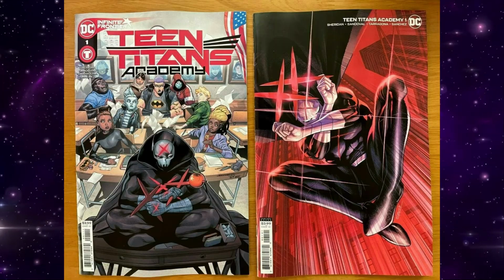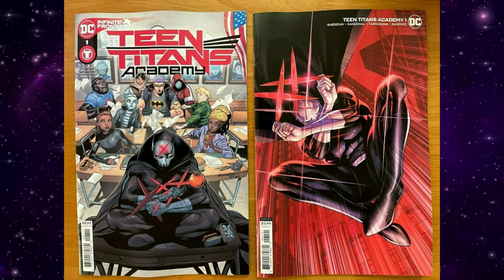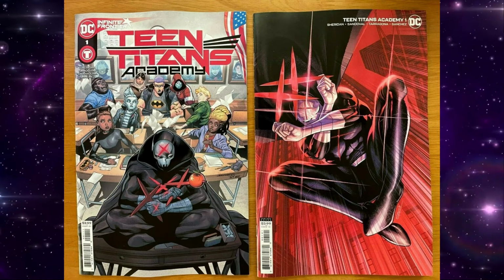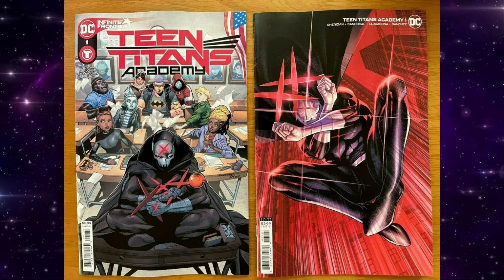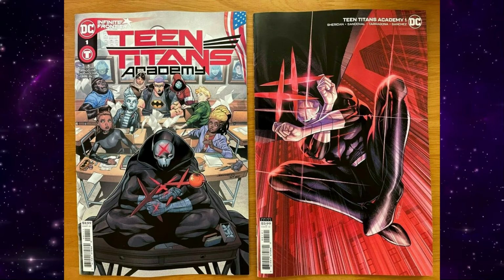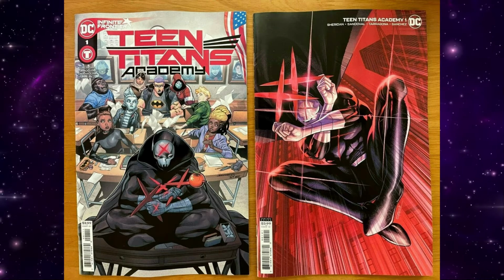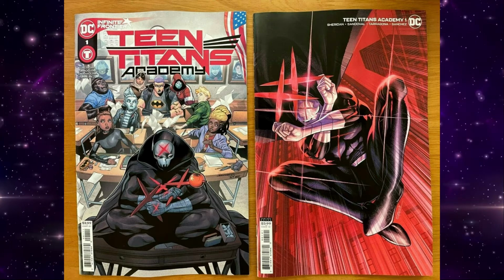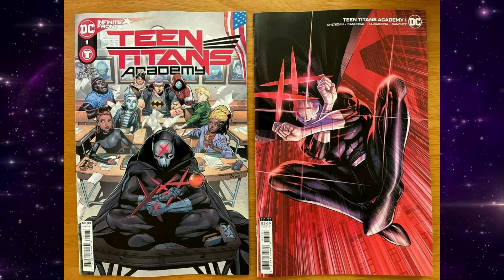My big pick of the week is Teen Titans Academy number 1. Also features Red X and potentially some new characters. We don't know for sure, but people gambled on Strange Academy and it paid off, so it just might happen again, though this is DC this time. And note there are 2 different covers.